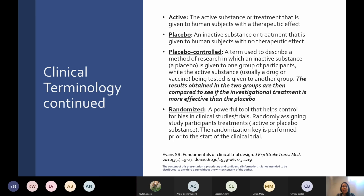So when we say placebo controlled in this type of study, especially when you look at publications, the key thing to look at, and we'll be discussing very soon, is the results obtained between the two groups. So when you have a placebo control group and an active group, you want to see that the active group outperforms the placebo. And that is why you run a placebo-controlled study, to ensure that the vehicle control or that placebo isn't really affecting or changing structure function of the skin, for example.